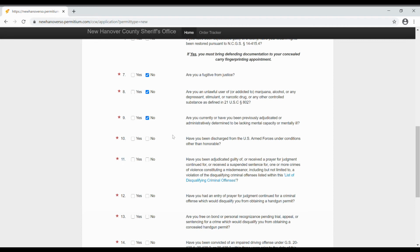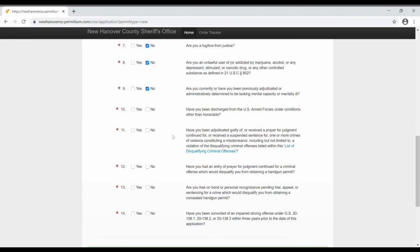Have you been discharged from the U.S. Armed Forces under conditions other than honorable? This means if you've received a bad conduct charge, if you received a dishonorable discharge, you need not apply. Other than honorable means other than honorable, and it is a disqualifier and a prohibitor and will cause for denial of this application. But if this does not apply to you, then click no and move on to the next question.